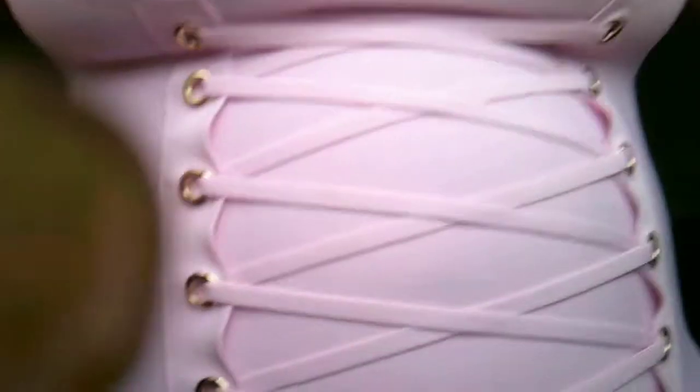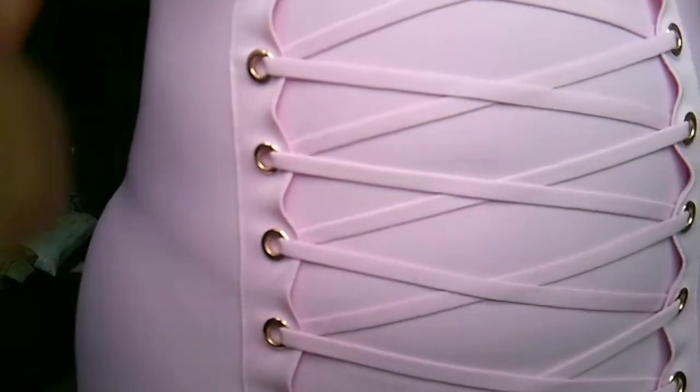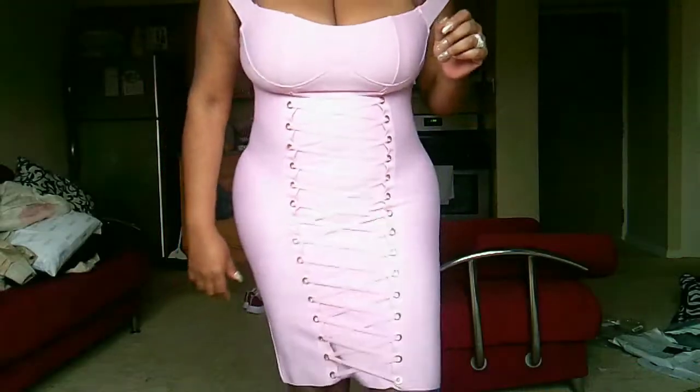This one comes really long. Let me turn the camera down so you guys can see what I'm talking about. This one comes all the way down. It's a little baggy at the bottom, right there, it kind of dips in. But it's not bad. Overall, it's not bad at all. So these are the dresses that I got from FashionNova, guys.